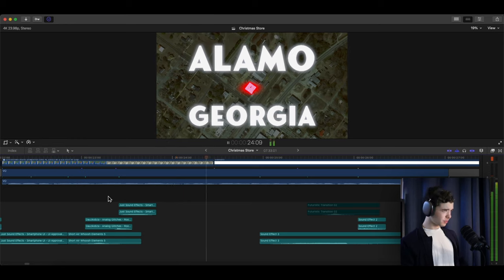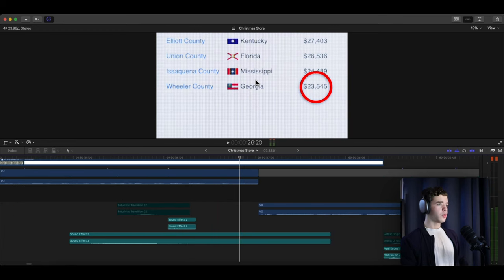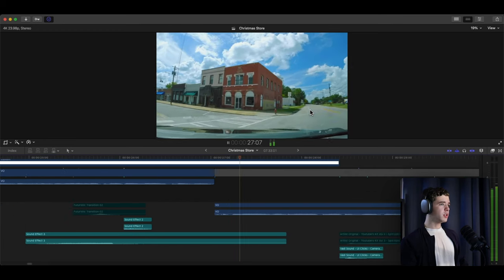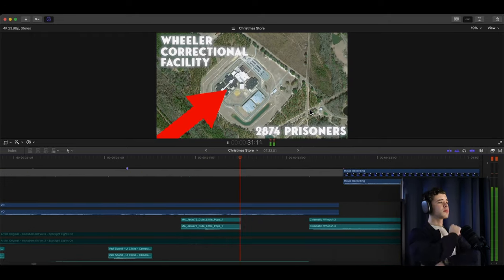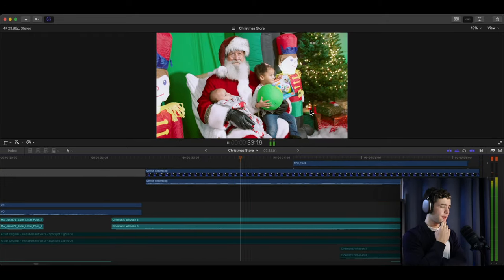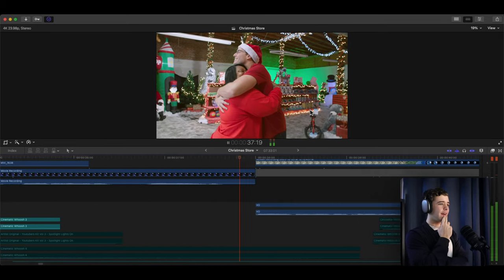Alamo, Georgia. This is the specific building they transformed on the map. The average family income here is about $20,000 per year. A quarter of the entire county lives below the poverty line, in part because there's a large prison population here. But we came here to serve our fellow Americans no matter who they are. We share a country together. They're our neighbors.